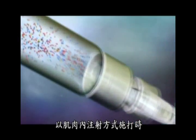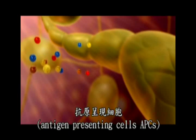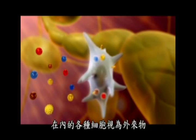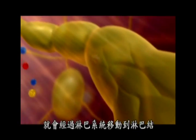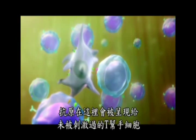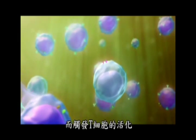When injected intramuscularly, the vaccine particles are recognized as foreign by a variety of cells, including antigen-presenting cells, APCs, which engulf and process them. The APCs then travel through the lymphatic system to lymph nodes. Here, the antigen is presented to naive T helper cells, triggering T cell activation.